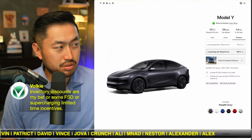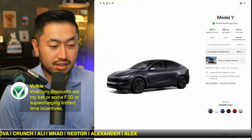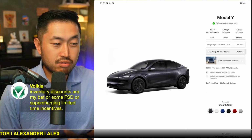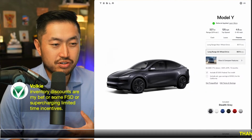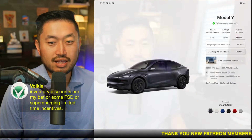Yeah, it seems like a lot of people do like that free supercharging type of time frames, because in the past they've done 3 months free supercharging, 6 months free supercharging, 1 year, 3 year, and also 10 to 15,000 miles. So we could see that for sure in this next month or so to try and amp it up. And that's a good prediction, and I could get behind that for sure.